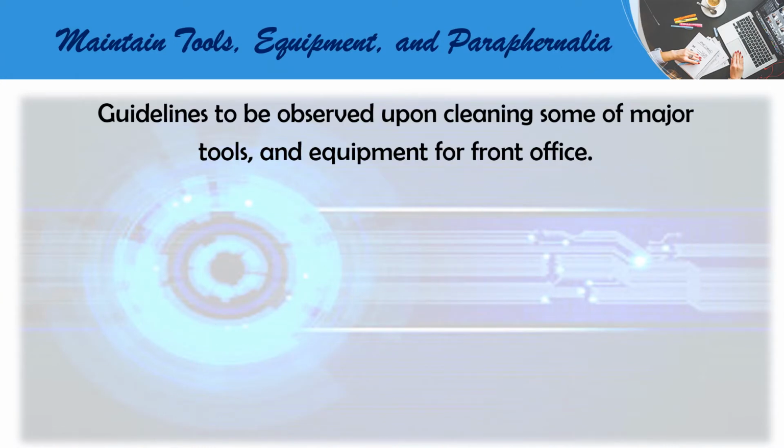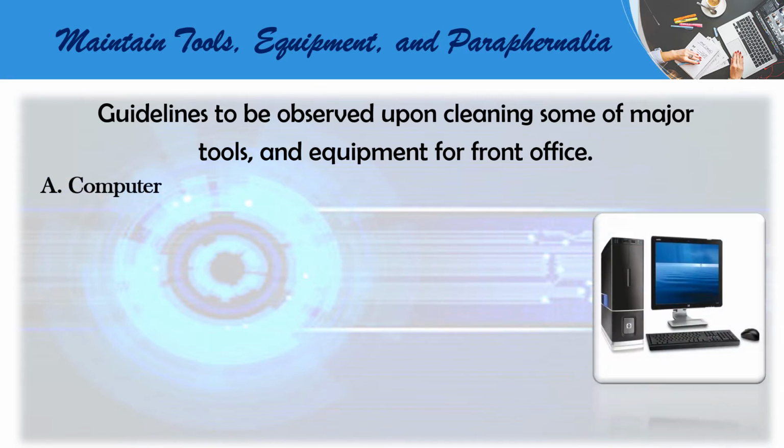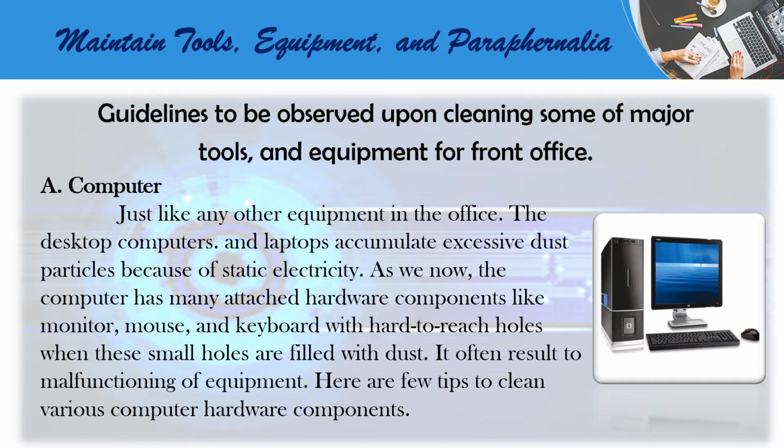Here are some of the guidelines to be observed upon cleaning some major tools and equipment for the front office. A computer. Just like any other equipment in the front office, desktop computers and laptops accumulate excessive dust particles because of static electricity. As we know, the computer has many attached hardware components like the monitor, the mouse, and the keyboard with hard-to-reach holes. When these small holes are filled with dust, it often results in malfunctioning of equipment. So here are a few tips to clean various computer hardware components.